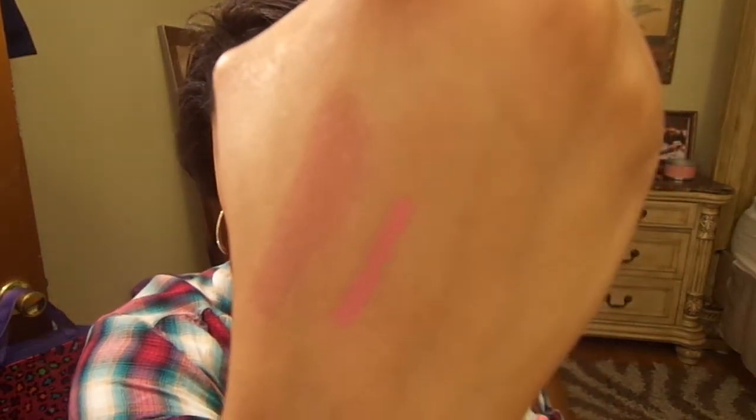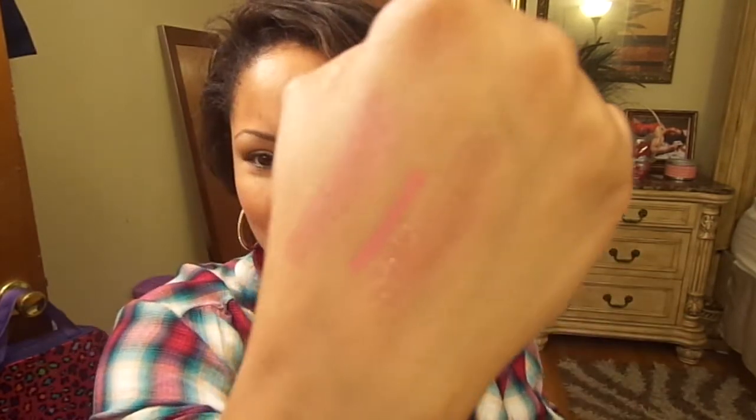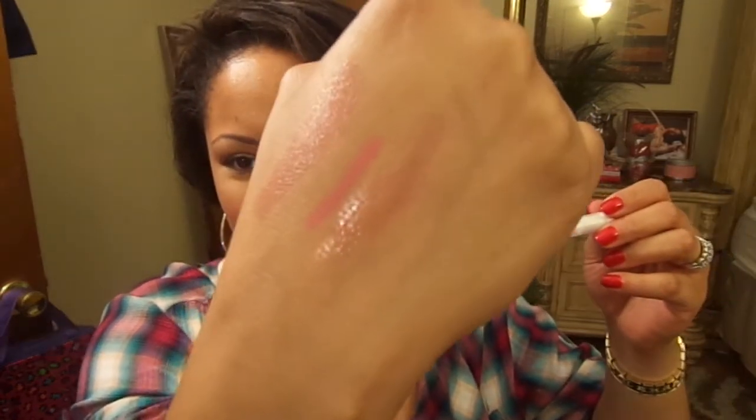And I will wear a natural lip liner with it. I have the NYX Rose. It is one of those liquid liner pencils. I'm going to swatch it right beside it. So that's NYX Rose. And then I like to pair it with a gloss, and the gloss is Elf Fairy. I will swatch it beside it, just to give it a little pop.